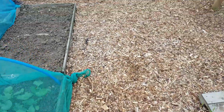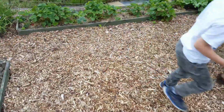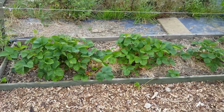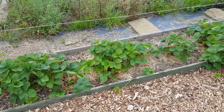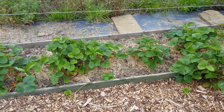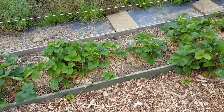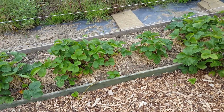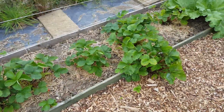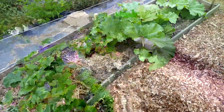So, spanning round, going back down to the lower part of the plot. These strawberries have come to the end of the season. We've just picked the last few off of the bushes today. So we're going to be training the runners into small seedling pots, and obviously taking off any dead foliage in the coming weeks. Yep, so that's that.